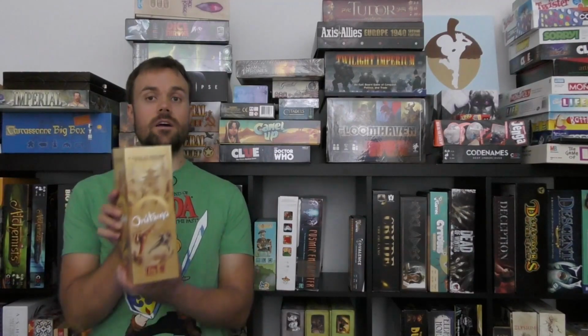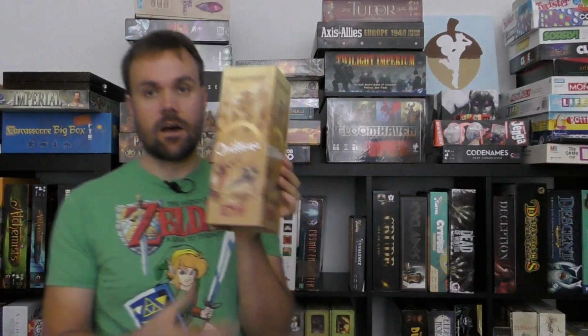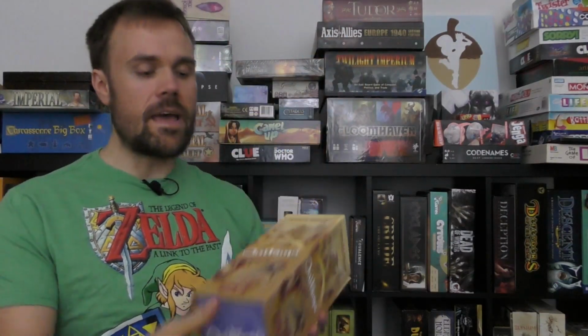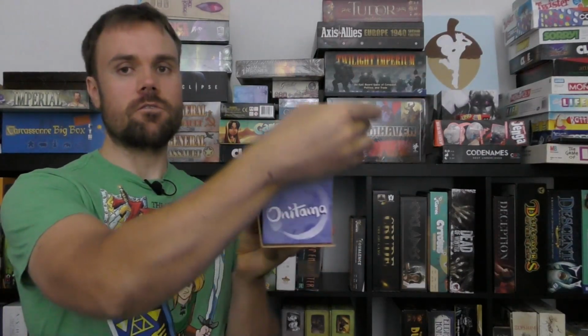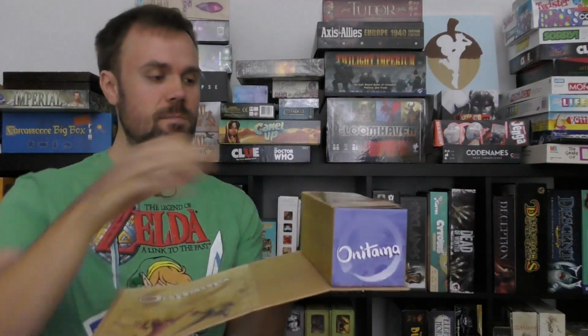At number 2, I've got Oney Tama. This is one of my favorite abstract games that really makes me reminisce about playing chess and that very intimate, tête-à-tête, 1 versus 1 type of thing. So essentially, you've got the box that is much taller than most and of course much thinner. And it opens in a relatively similar way to Biblios, where you've got a magnetic clasp on one side. As you unfurl it, it's almost like unfurling a scroll, is sort of the idea that it's meant to convey.